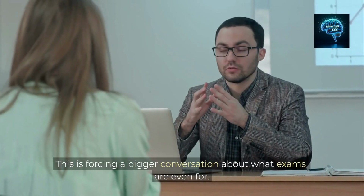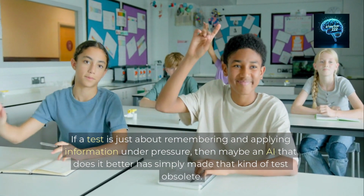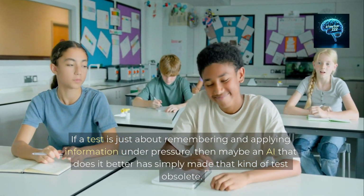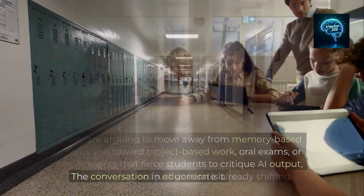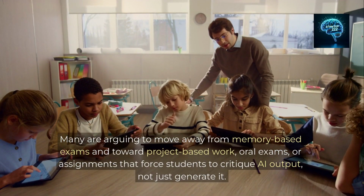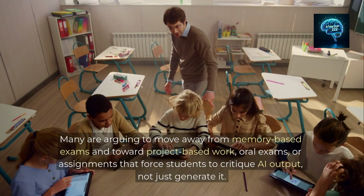This is forcing a bigger conversation about what exams are even for. If a test is just about remembering and applying information under pressure, then maybe an AI that does it better has simply made that kind of test obsolete. The conversation in education is already shifting. Many are arguing to move away from memory-based exams and toward project-based work, oral exams, or assignments that force students to critique AI output, not just generate it.